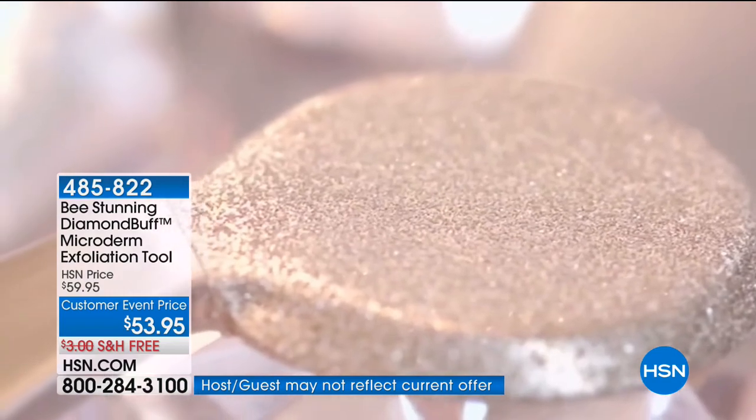Today is International Women's Day. Georgette designed a way that at home, we can get professional results. This is not kind of like, could be like. No, this is the real deal. Absolutely. This is exactly what they use in the professional salons.